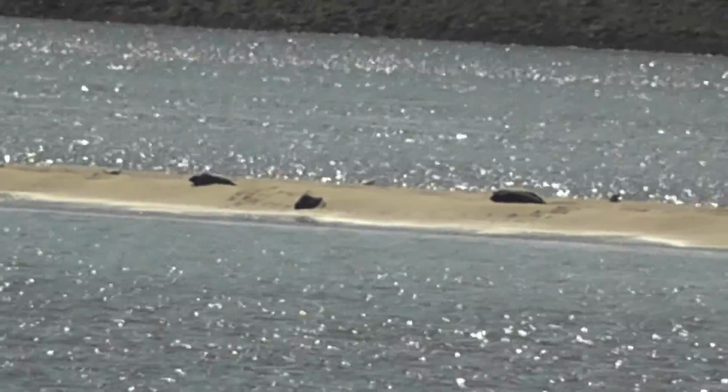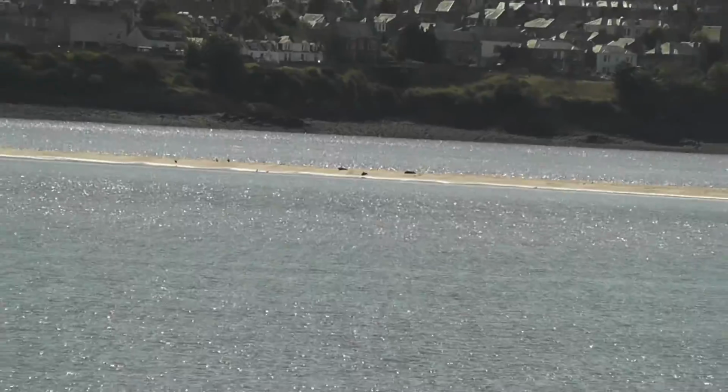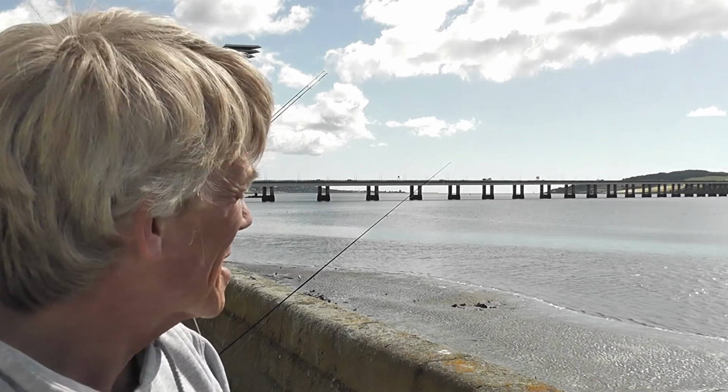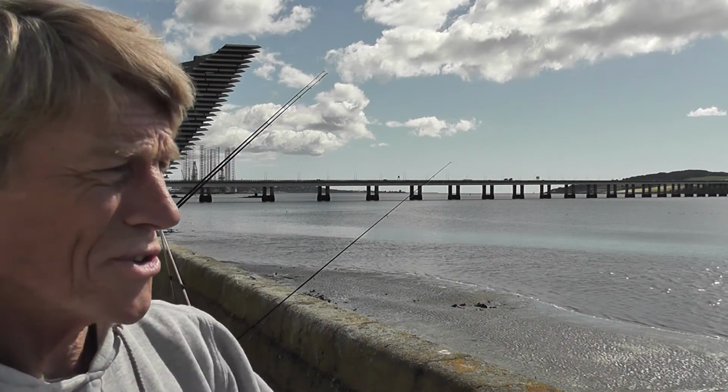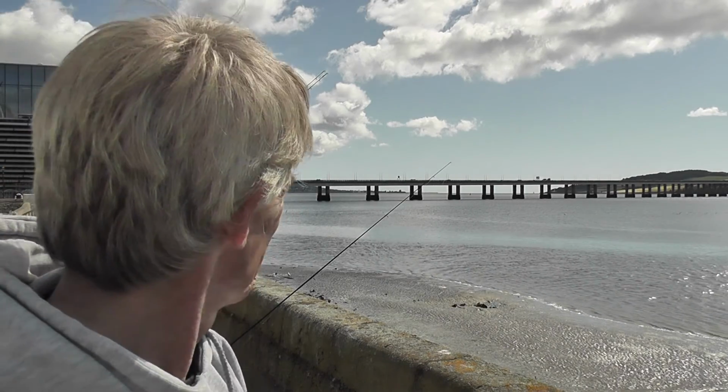There's some seals on the sandbank out there, enjoying the sun. Right, it's just after low tide. The tide's starting to turn. Getting a little bit warmer now though. So time to get the bait in the water and see if we can catch some of those little swimming creatures. I'll be casting all three rods. The water's a bit far out for Catherine to cast the lead, so I'll get that done.